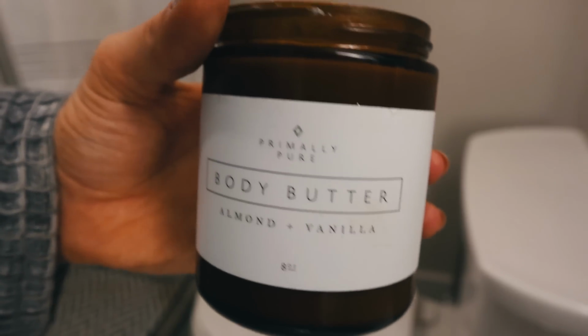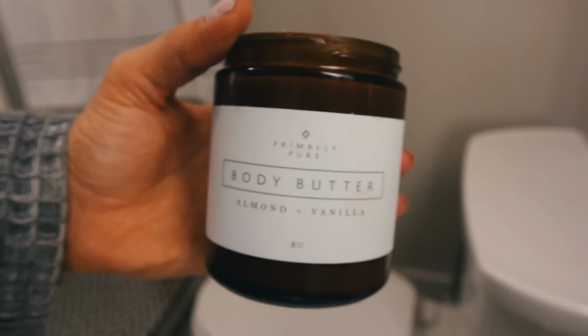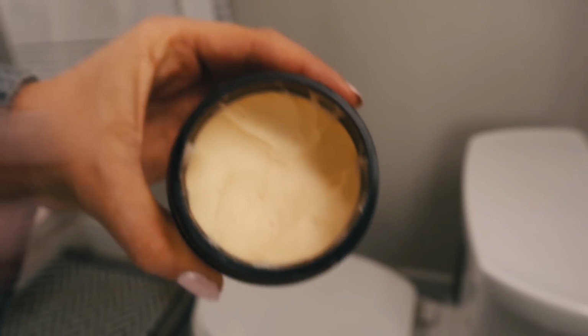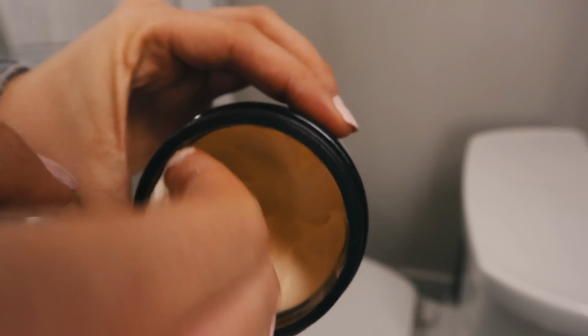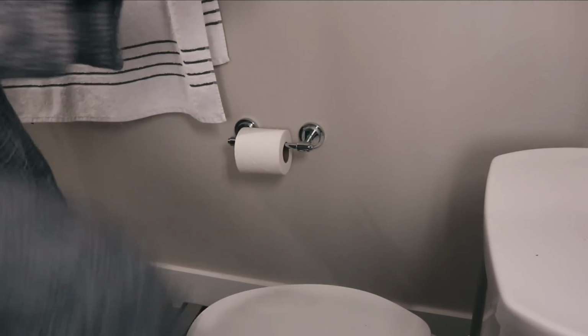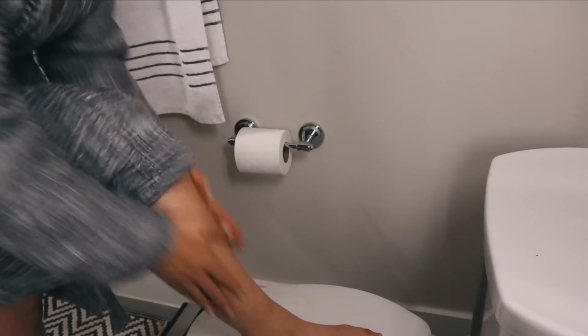But when I'm fresh from the shower, I always slather on some body butter, and this one is my absolute favorite. First of all, it smells like vanilla almond cookies, and second of all, it makes my skin feel incredible and so moisturized. This brand is also super clean and non-toxic, so check them out if you're into that kind of thing.